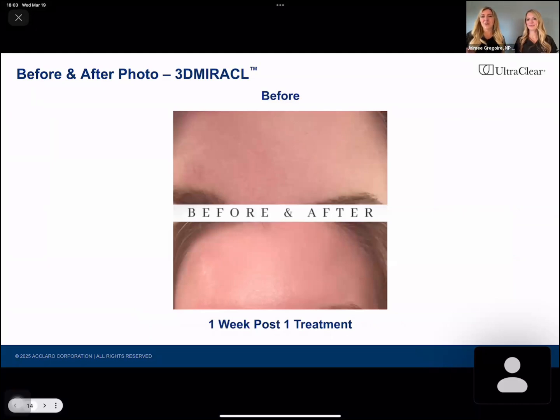And then this is actually my forehead. So this is 1 week post one treatment. I do have some scarring up in the top of my right forehead, and that has drastically improved since a 3D miracle. And you can just see my overall tone, texture, and luminosity of my skin has definitely improved. And that's after just a 3D miracle.